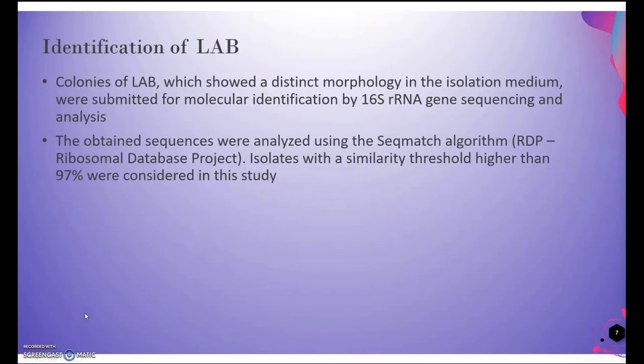And the next topic is identification of lactic acid bacteria. Colonies of LAB which showed a distinct morphology in the isolation medium were submitted for molecular identification by 16S rRNA gene sequencing and analysis. The obtained sequences were analyzed using the SeqMatch algorithm, it's called RDP, ribosomal database project. Isolates with similarity threshold higher than 97% were considered in the study.